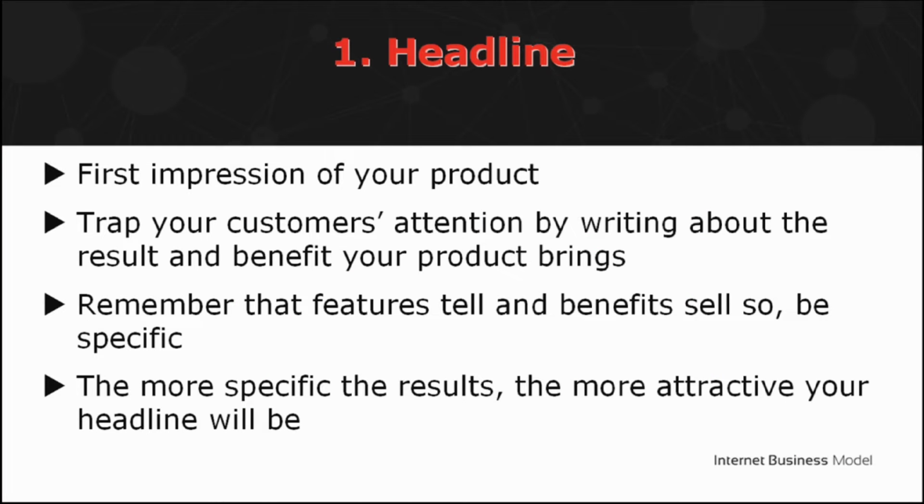The most important part in every sales letter is the headline. It creates the first impression of your product. You need to hook your customers' attention by writing about the results and benefits of your solution. Specify it in the headline. Remember, features tell and benefits sell, so be specific and focus on the benefits and results. The more specific the results, the more attractive your headline is.